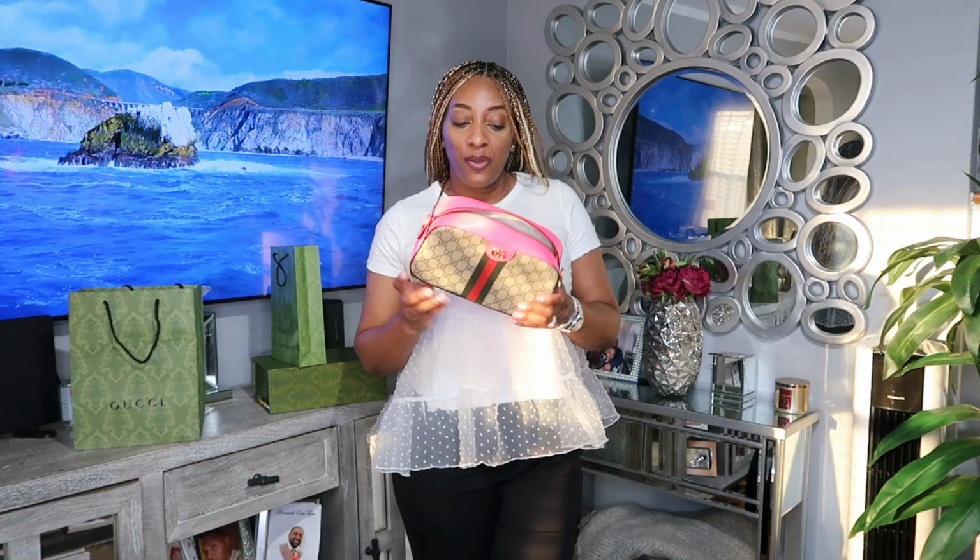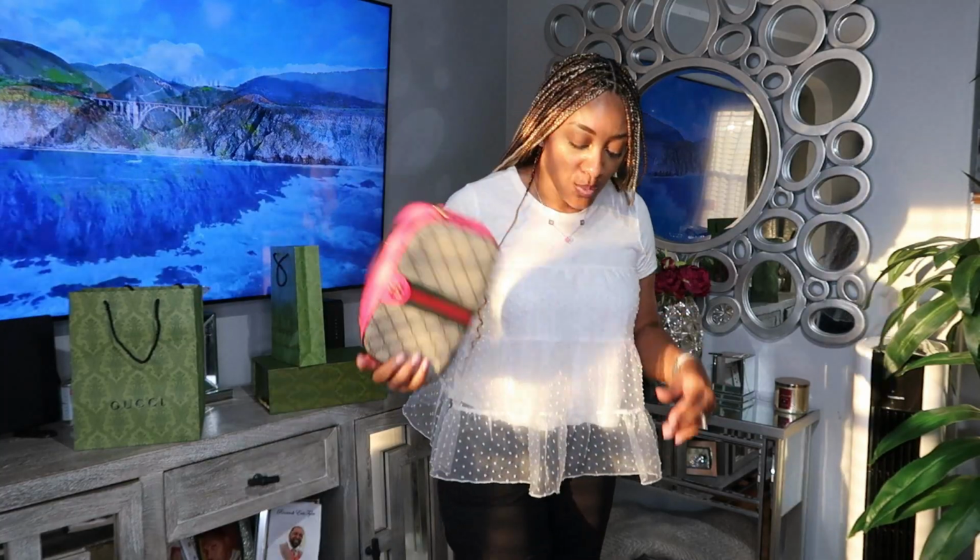Inside the bag, it has the same color slot where you can put a credit card, ID, whatever the case may be. But this is good enough room for me. This purse is the perfect size. I love it. I love the color. The bottom, it's all pink. It's that hot pink. It's just super cute. You can wear this in the winter, you can wear this in the summer. It's an all year round purse.